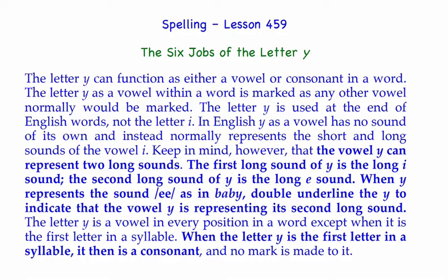This is lesson 459, and in this lesson, we are going to spell words that all contain the letter Y. The letter Y has 6 jobs or 6 functions, and let's go over those 6 jobs or 6 functions. The letter Y can function as either a vowel or consonant in a word.